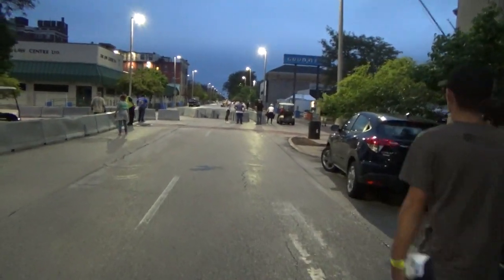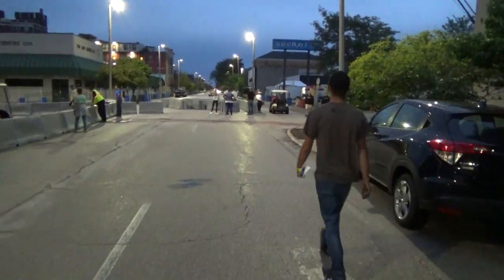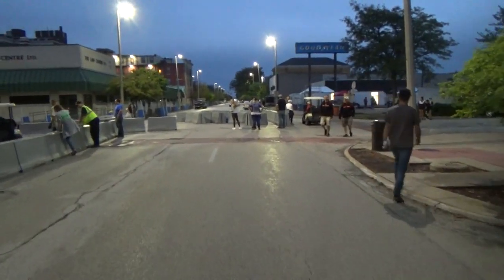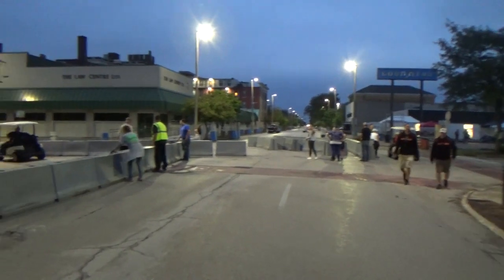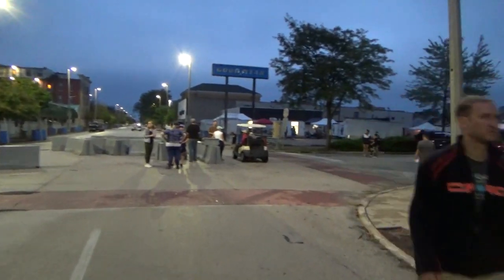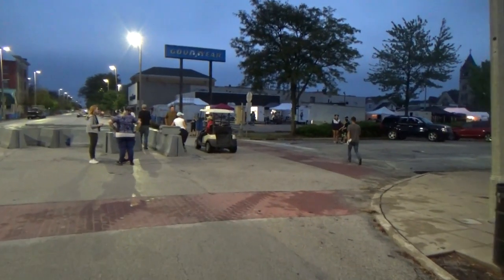We're headed down to where the starting grid will be. You can get a golf cart through there. And down here they've got all these barriers they have to put in place. A lot of work for the people. Yeah, a lot of work.